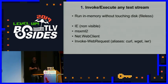So we can do a lot of stuff with PowerShell. Let's start with the basics. I'll run you through some basics, and then we'll show some research, and then we'll show some fun stuff. So you can invoke, execute basically any text stream you think of, zipped, compressed, whatever. You can run it in memory, fileless, without touching the disk.